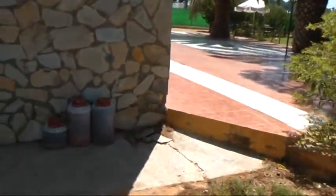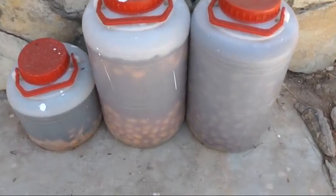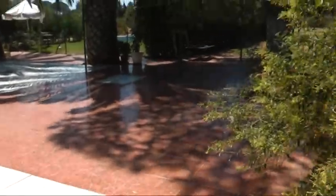And speaking of olives, this is what they do with them. You just marinate those babies in your own particular blend of spices and herbs. Let them sit for about 2-3 months, soften them up, ready to go.